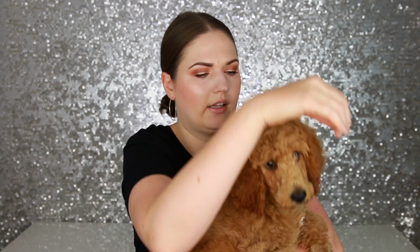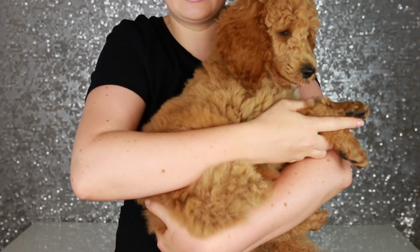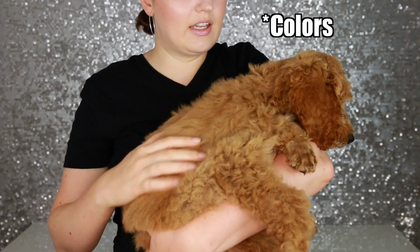We went through the Swiss Poodle Kennel Club, and he is an apricot colored poodle. Poodles come in lots of different colors, and he is the apricot color, so it's kind of like an orangey red. Now his color still might change. He is only 11 weeks old at this point, so he could still change color as he grows. He is just an absolute joy. My husband and I have been absolutely loving him, and he's just the sweetest dog.